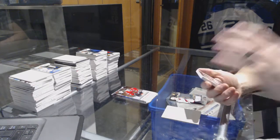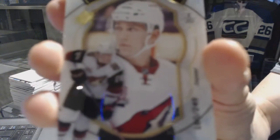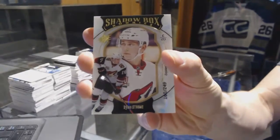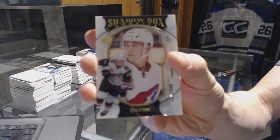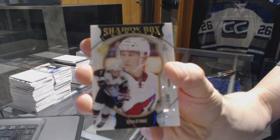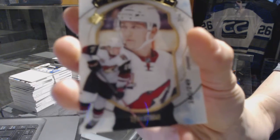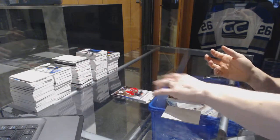Sweet. We've got a Shadow Box rookie card, number to 249 for the Arizona Coyotes, Dylan Strome. Hell of a box for the Coyotes.